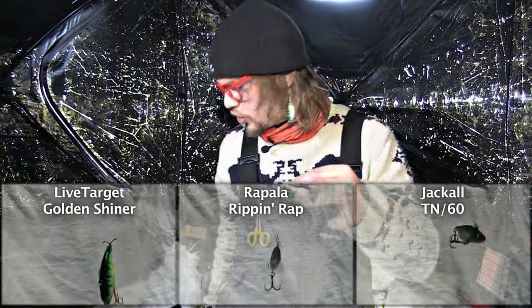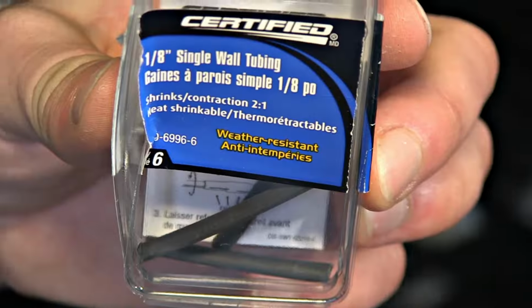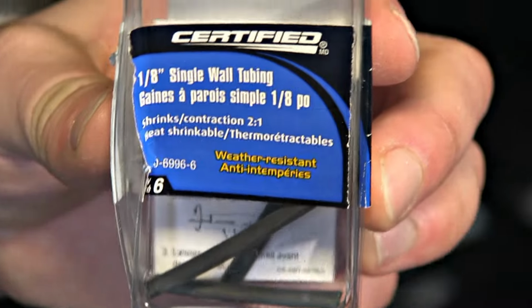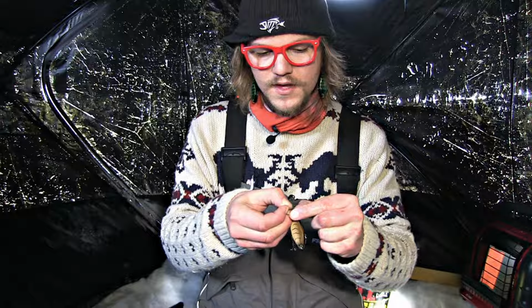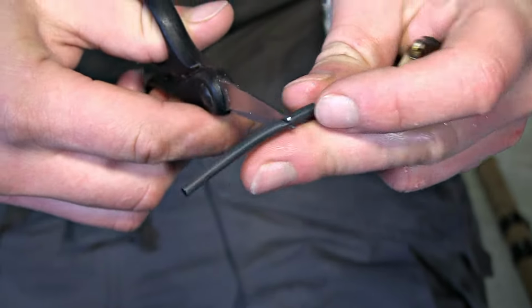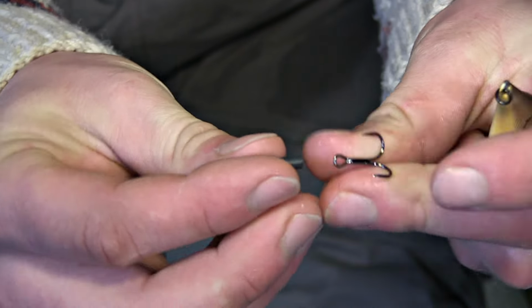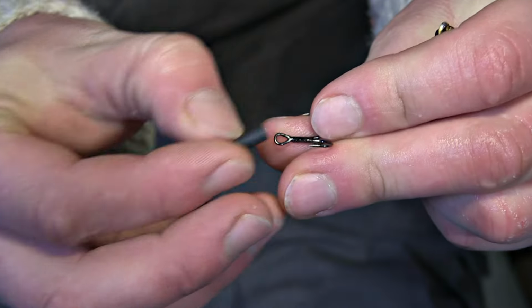You can give it a flick and it'll come off usually pretty easily. It's not that big of a deal, but if it happens at a critical moment, it's very frustrating. So I'm gonna show you, well, it's pretty simple basically. What I've got here is 1/8 inch shrink tubing. This is a size that works pretty good for this. I'm gonna pop the back hook off of the bait. So I'm gonna cut the piece that I think I need for this size of treble hook. It's about like that. I'm gonna put it back down the collar of the treble hook.